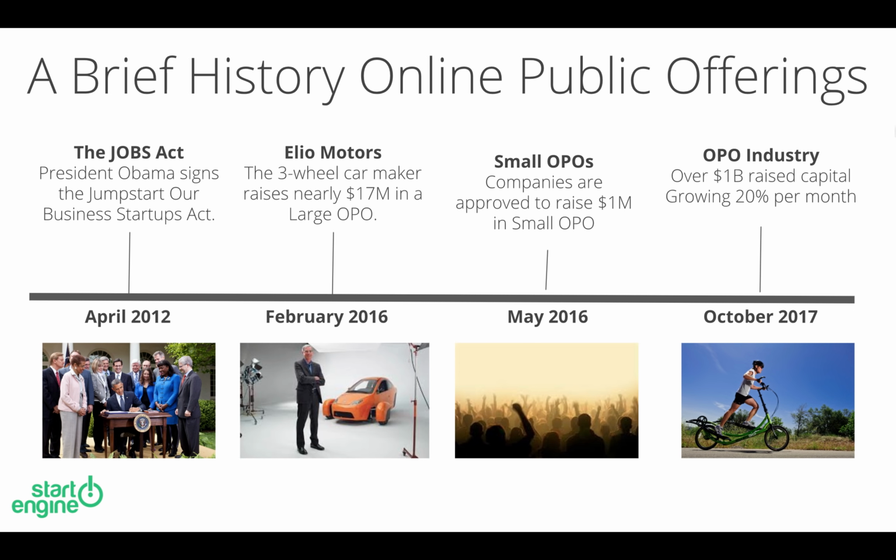So most of the regulations that companies on StartEngine use are from the Jobs Act. That's short for Jumpstart Our Business Startups Act, and it was designed to make it easier for small businesses to get started and to grow.